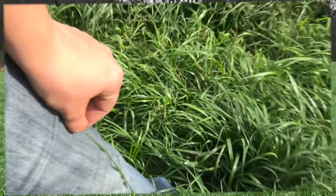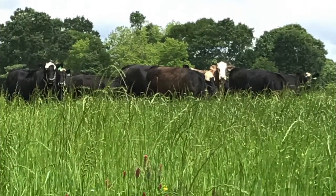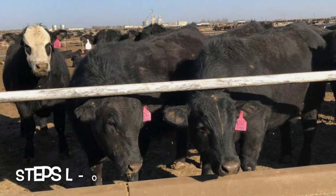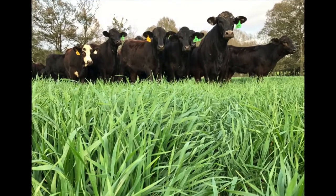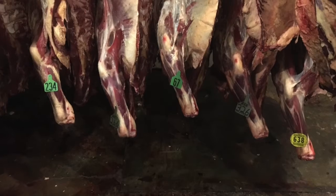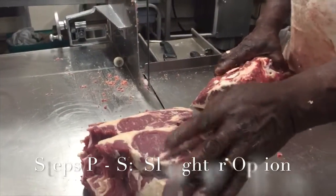From the stocker phase, cattle go on to finish, which means the final growth phase prior to harvest. Cattle can be finished on grass or grain depending upon their owner's management and marketing preferences. When it's time to harvest, there are also options, whether one is dealing with a small-scale local slaughterhouse or a centrally located large plant.